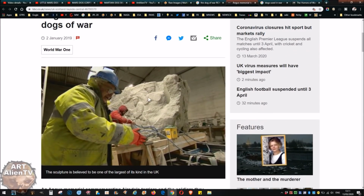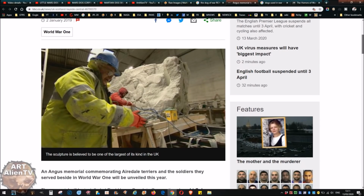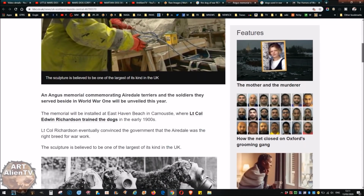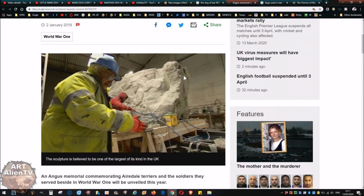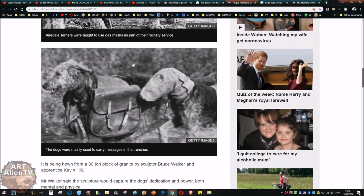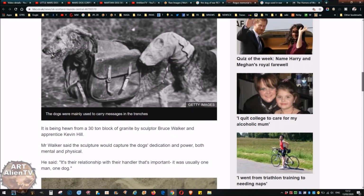This is about a guy who's carved, or a bunch of people who carved a memorial to the war dogs of World War I in the UK. The Airedale Terriers, and you can see the big massive lump of granite they've got here, and they're kind of machining it and cutting parts off. There's a bit of an optical trick here, because actually this guy's right near the camera, but this thing in the background is actually really large. And they're sort of carving it out and making a memorial to these soldiers and dogs of war from World War I.